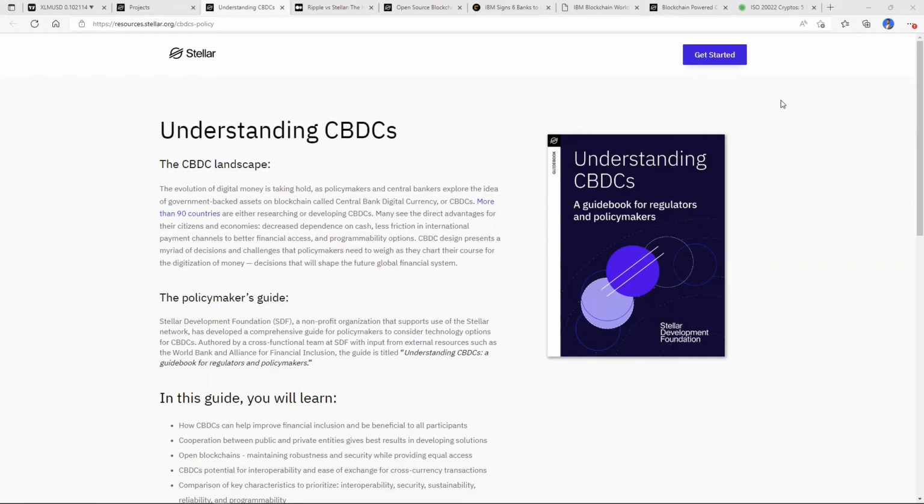Many see the direct advantages for their citizens and economies: decreased dependence on cash, less friction in international payment channels, to better financial access, and programmability options. CBDC design presents a myriad of decisions and challenges that policymakers need to weigh as they chart their next course for the digitization of money, decisions that will shape the future global financial system.